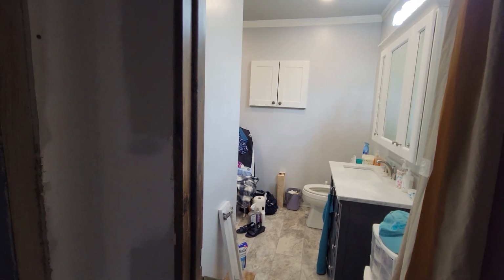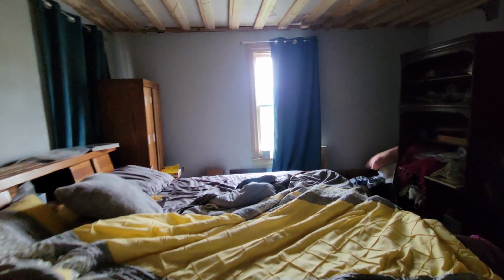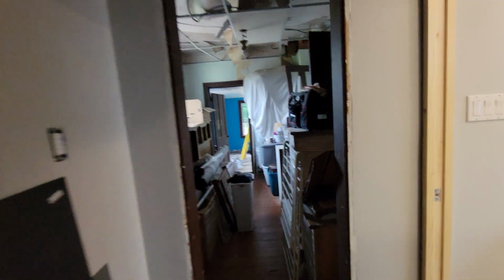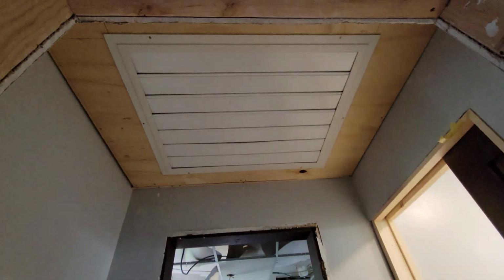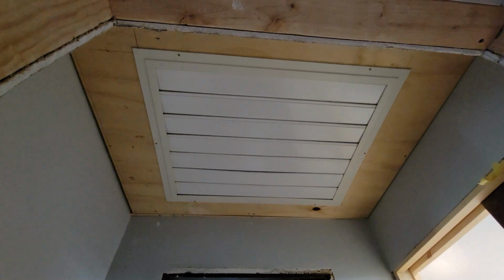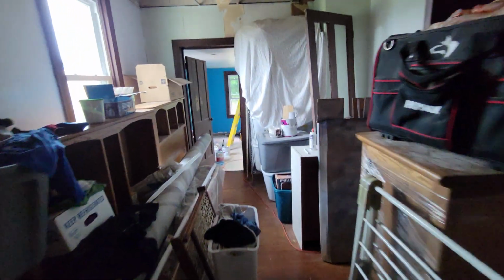Nothing else new in the bathroom or the closet yet, but these are 2 of the windows that are going to be replaced in a couple days. And one other thing that's new since last time, David got the attic fan reinstalled, so now we have some air moving since we don't have AC.